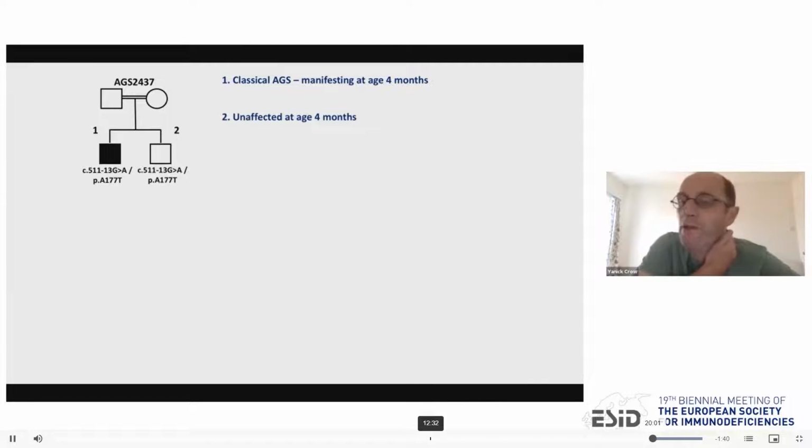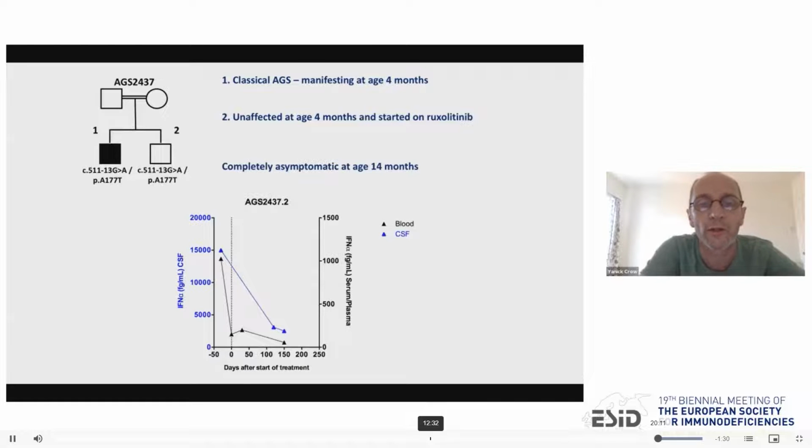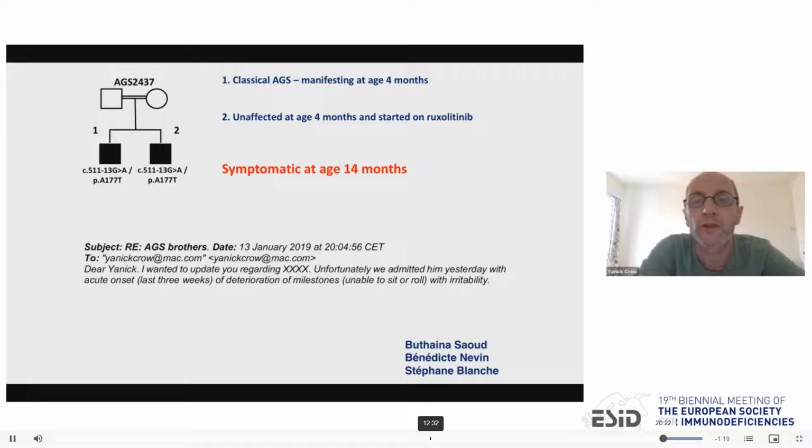And we saw this child in Paris who was unaffected at the age of 4 months. So because of that, the child was started on ruxolitinib. And we saw a reduction in the interferon indices, never to normal, but we did see a significant reduction over the period of treatment. But unfortunately, this child then became symptomatic at age 14 months.